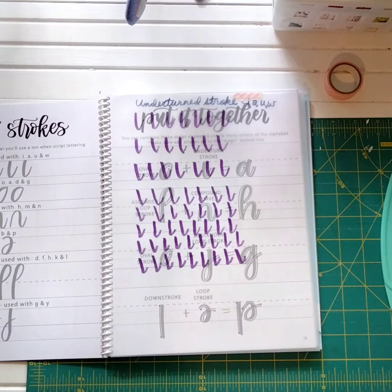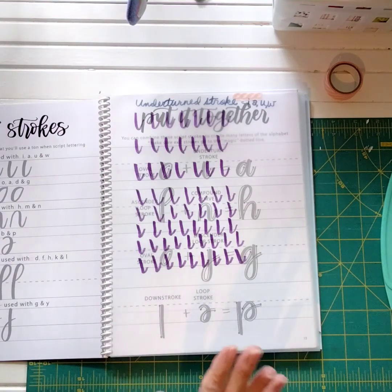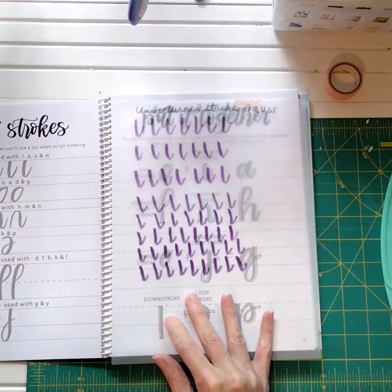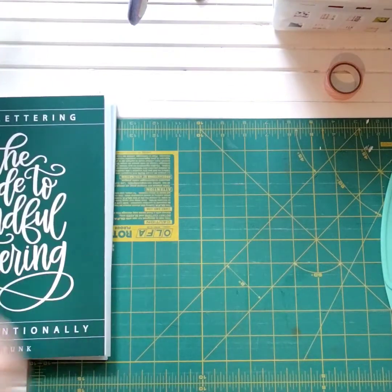And then next Thursday will be another calligraphy practice, and we will start on the next stroke together. So I thought this would be a good point to, like I said, come back. Let's start with the strokes. Let's go with the basics. And then once we've completed this 6 weeks, then we'll jump into putting the strokes together and learning exactly what they are and how to put them together.